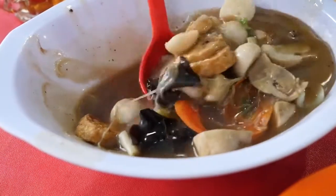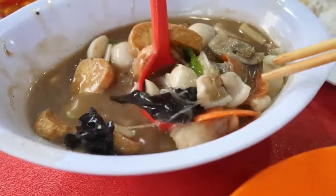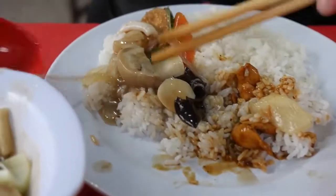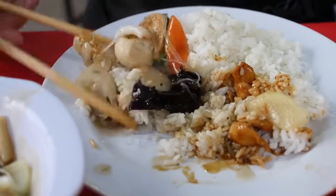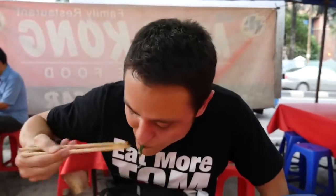And then finally, this is a tofu in another gravy, and then there are random bits of seafood in here, and mushrooms, and I think meatballs as well. I guess we ordered a lot of saucy dishes. Definitely a lot of similar saucy dishes, but we had no idea what we're ordering. Oh, this is gonna be a meatball bite. That's a similar gravy, but a little bit saltier, and maybe with some pepper in there.